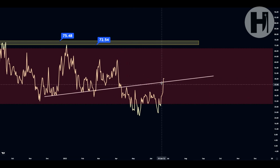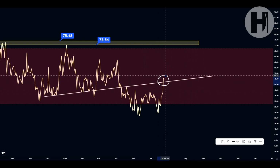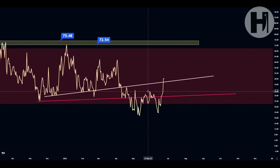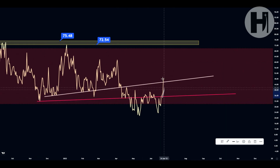Now, this could potentially be a fake out, right? And you come back down below and you potentially land on another support line. But the fact that we're breaking through this resistance, which was a previous support over here, is a very good indicator. Then we add in the pink trend line over here. We have bounced from here multiple times as well. So you have to keep an eye on this trend line as well. If you start capitulating down, this is potentially where you can land at approximately 36 on the index.